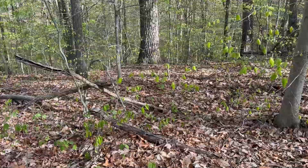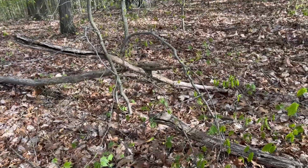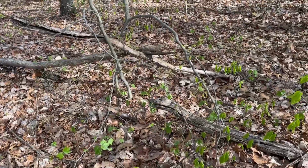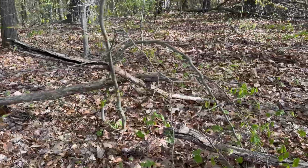Further up the trail, I noticed this. It's like a little structure. There's a couple pieces that are propped up and holding that little one down that are much older than it is.